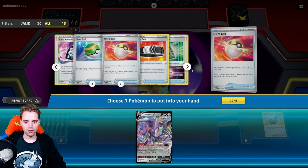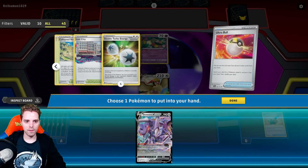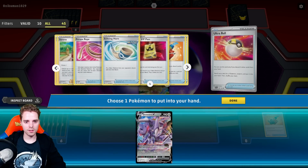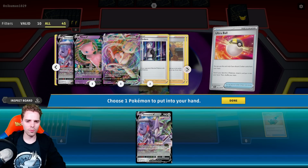Escape Rope and a Switch Card. Okay. A lot of paths. Switch Guard and Escape Rope. I'll take a hit probably. I don't think they can get to 7. They started, and they do start with Comfey though.